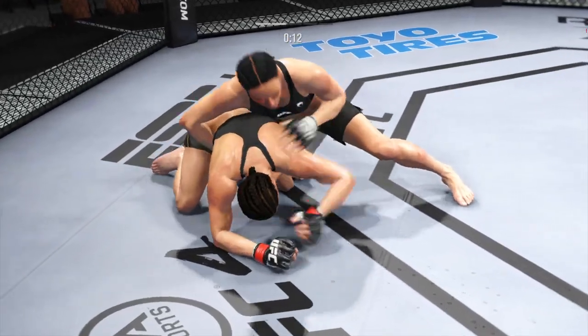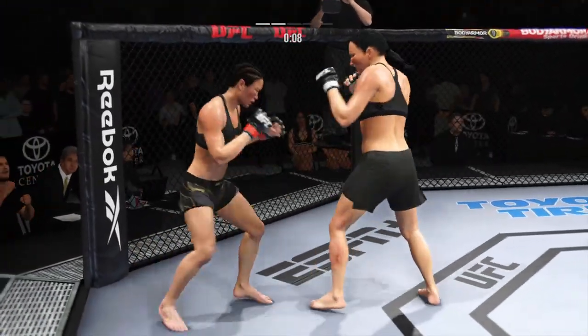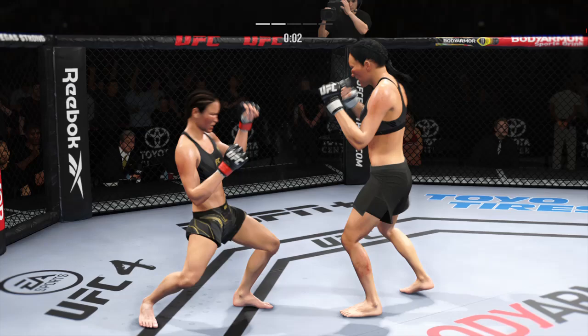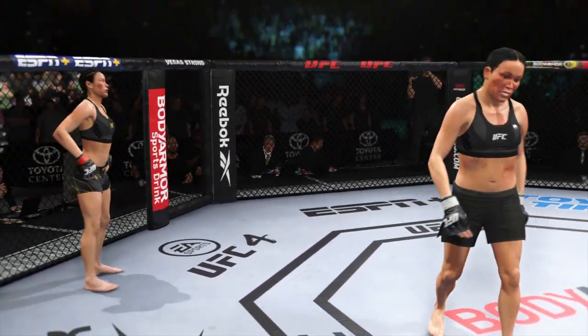Great movement by her here on the ground, and she just does it so fluidly and so easily. It's really a sight to behold. You can tell that she's been a lifetime developing this skill with the way that she's able to move with so little effort on the mat. And that's the end of round number 2.